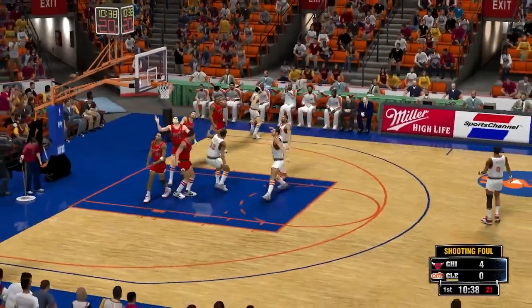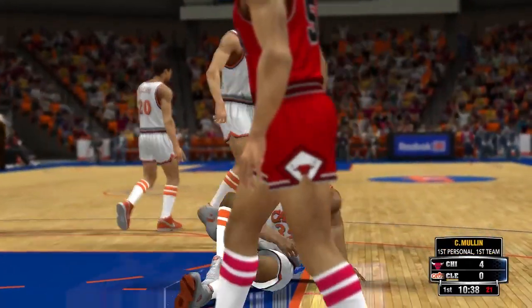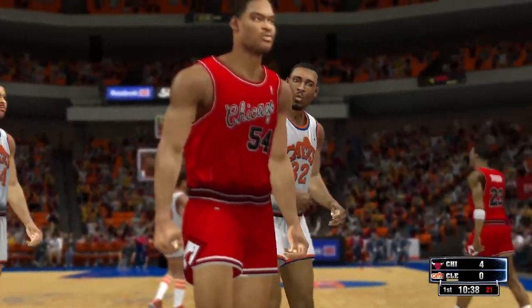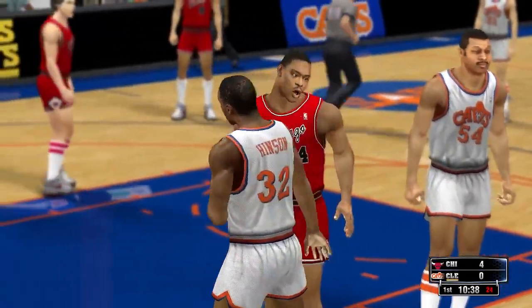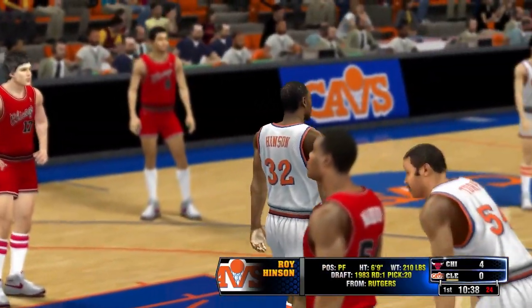Number 32, and gets hacked by the D. He'll go to the line. And the offense just getting right to the rim, but at least they saved the layup with the foul. That's old school basketball rules. I mean, at the end of the day, no easy layup. Earn it from the line.